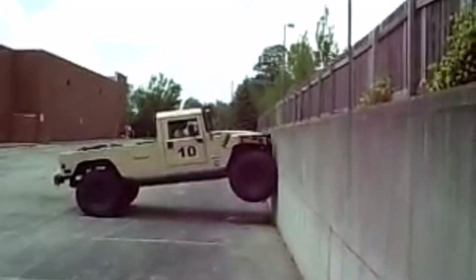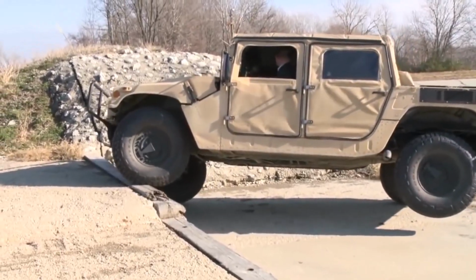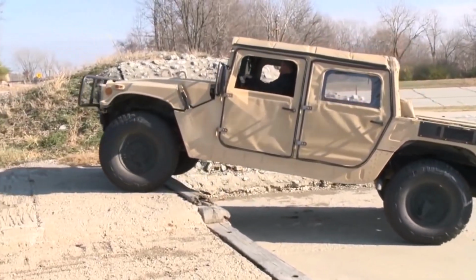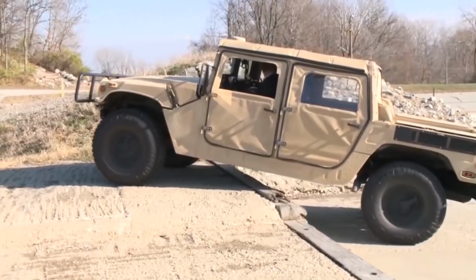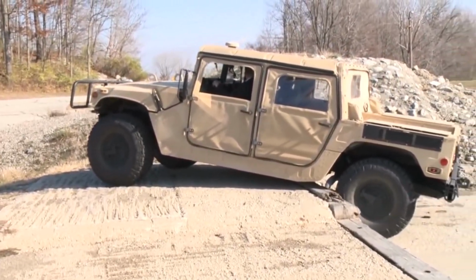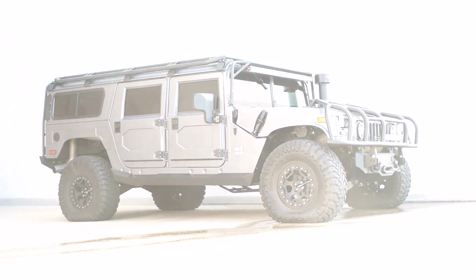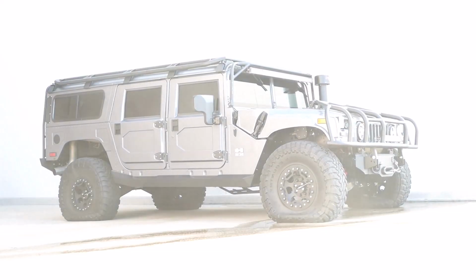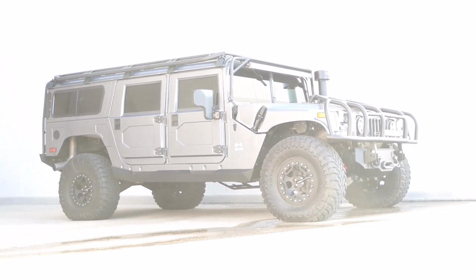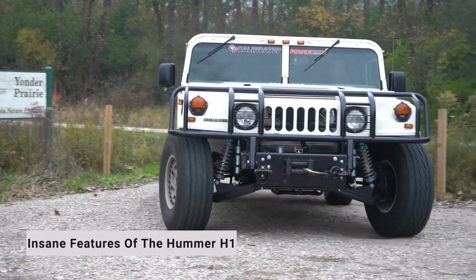Climb steps as high as 22 inches and provide a 16 inches ground clearance. It's pretty clear that the Hummer H1 was and still is able to handle any type of terrain. Another cool feature that allowed the Hummer H1 to glide across several types of difficult terrain is the central tire inflation system, which allows the driver to increase or decrease the tire pressure at any given moment to adapt to the terrain.